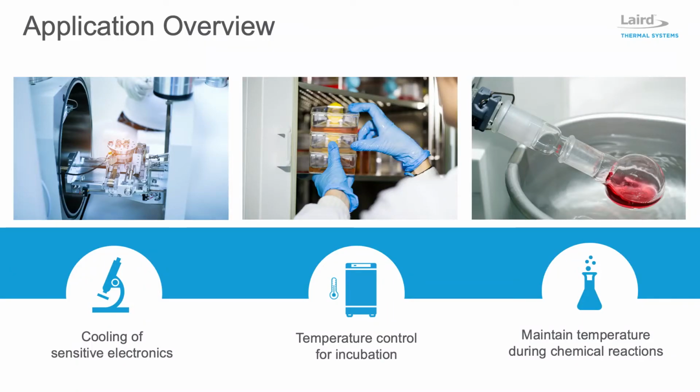Temperature control is critical for many laboratory instruments used in chemistry, biology, industrial, oil and gas, research, and food science. Some of these devices require cooling to protect sensitive electronics or to control laboratory processes. Incubators and cell cultivation applications need temperature control to create the optimal conditions for cell growth. Precise temperature control is also critical to keep chemical reactions stable.